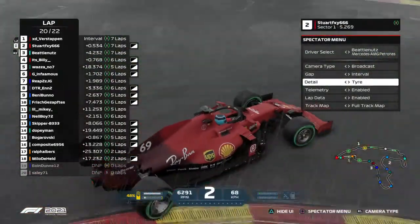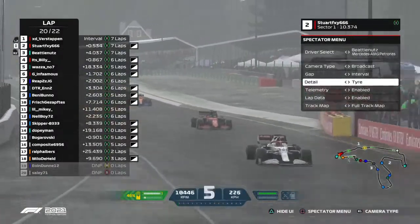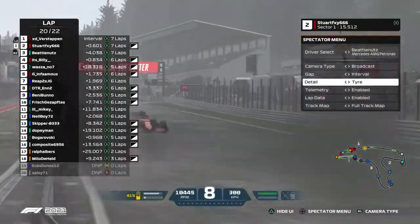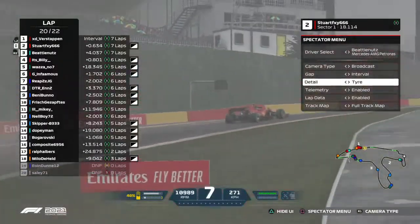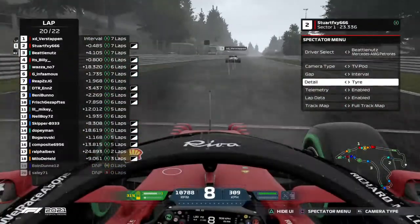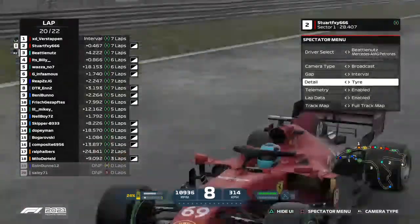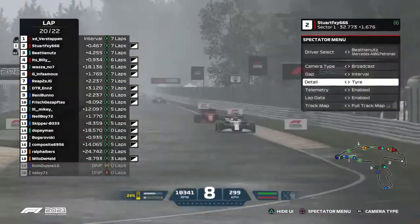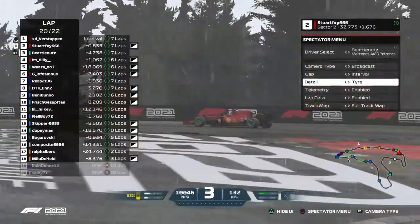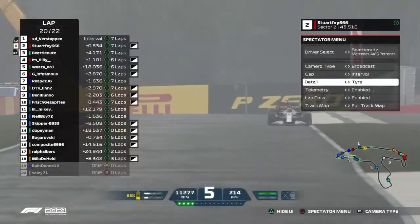Stewart is a bit closer. So we do have two battles on track here, for P1 and P2 and P4. So top 4 are battling for the podiums. Yeah, the battle for the podiums. It looks like Stewart is now gaining a lot here. Both now pretty much level on the straights. Pity is not gaining enough on the straights and in the turns to give him a challenge.